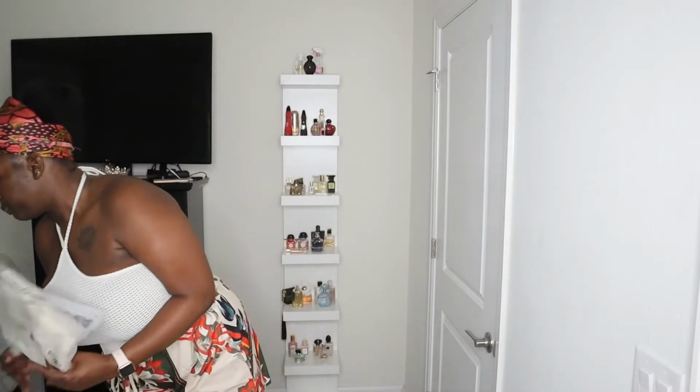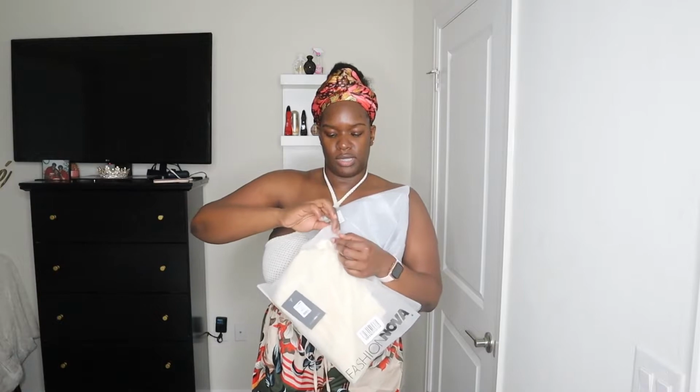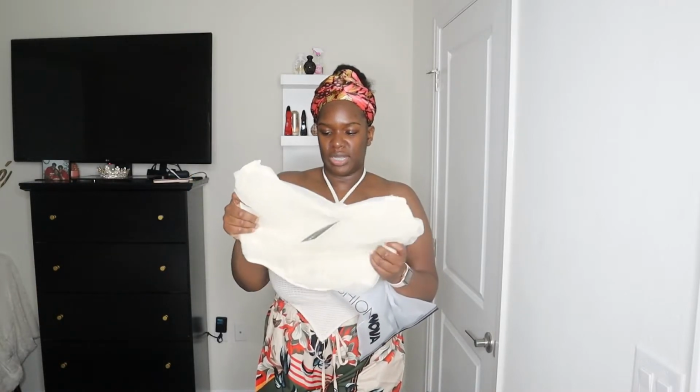Let me do this top and this skirt. That just threw me off. That literally threw me for a loop. But we're gonna do this. I think it's a corset top. I got this in an extra large. I know I have big titties. Why I be doing this? Why I be doing shit like this?